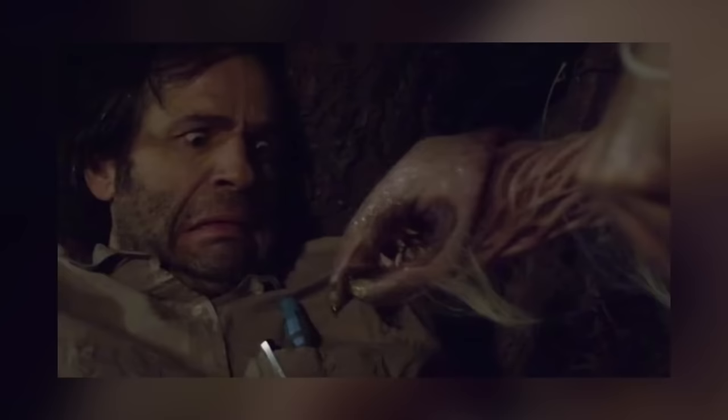At number 2, we have the movie VHS with the Monster Universe. This movie is literally called VHS. It's one of my favorite horror series. It's a pretty simple concept.